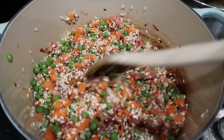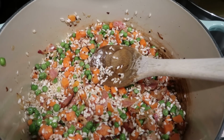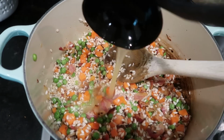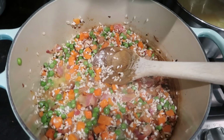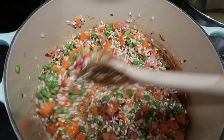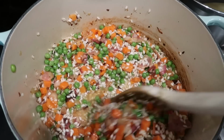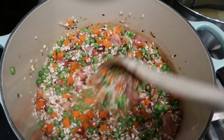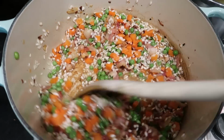Okay, so I have my pan here on medium-low heat, and I'm ready to start adding the broth. And I'm gonna add just about 1 to 2 ladlefuls of broth at a time. And I'm gonna stir it and kind of keep an eye on the heat. Sometimes I have to adjust it up a little bit as I'm cooking this. It takes a little bit of practice. It's one of those things you just learn how to make after you make it a few times.